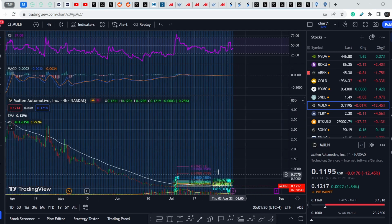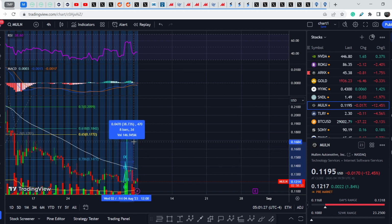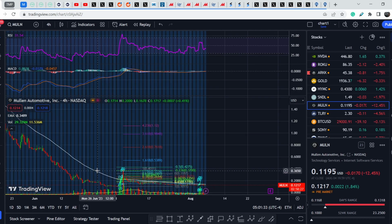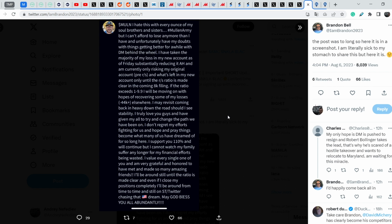And even this movement to the upside that was quite substantial in relative numbers, it gained about 40% of its value during just one session. But it is nothing else but a small blip on the bigger picture of this price action. And because of this diminishing price, we have more and more of these types of letters from the former shareholders. And people lost a lot of their money. As you can see, right here you can find that this person lost $44,000 of his savings. And he closed his position because he's sick and tired of Mullen and of David Michery's actions.